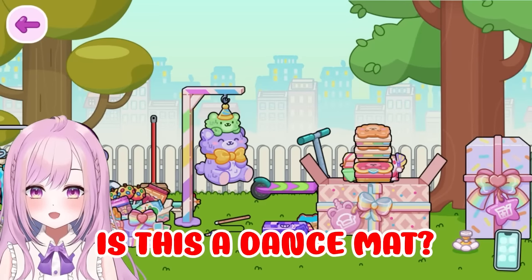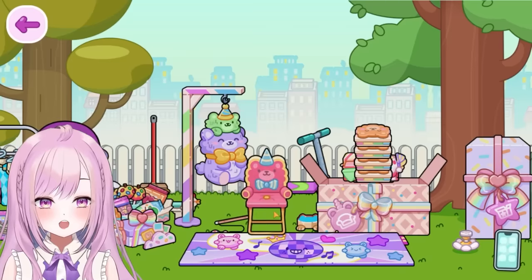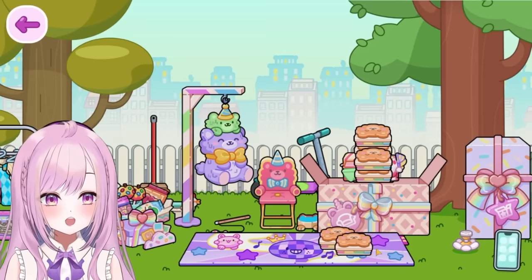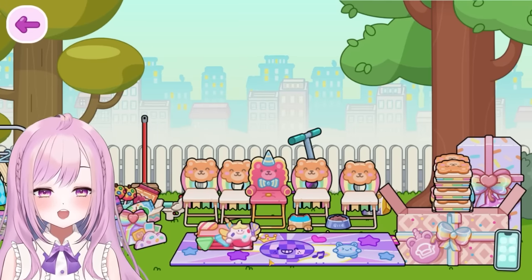Is this a dance mat? Whoa! Let's boogie boogie woogie to TikTok videos! And look! There's a baby chair or something. Or maybe it's a birthday girl chair! There's so many chairs too! This is so cute and pretty! Don't you agree? Okay, I place all the seats up and wow!